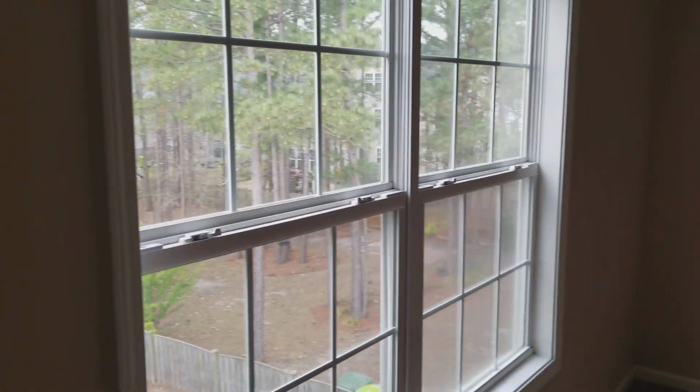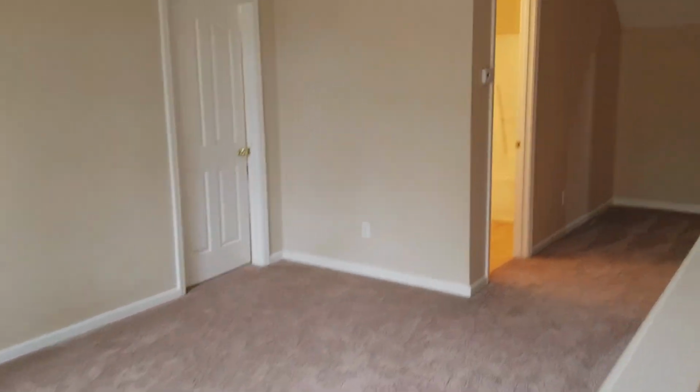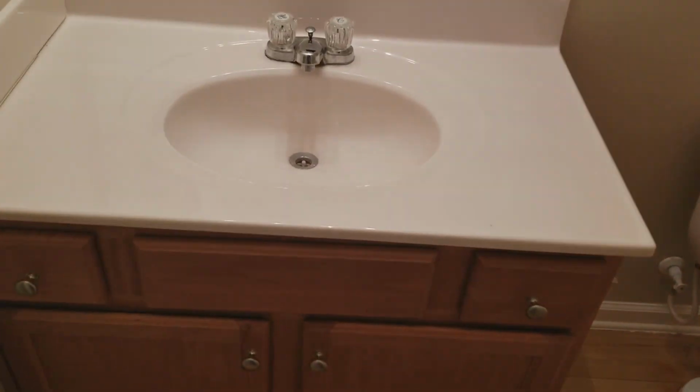All right, we're now upstairs on the 3rd floor. As soon as you come in, you have a bonus area right here in the middle. And then you have your bathroom that's located up here as well, and it has 2 bedrooms up here. Same style as the bathroom that we've seen previously. Same style, single vanity, tub, and shower right here. And you have your toilet.